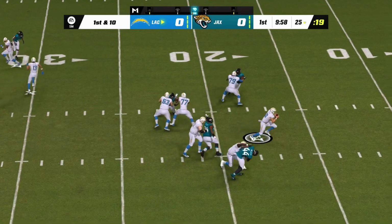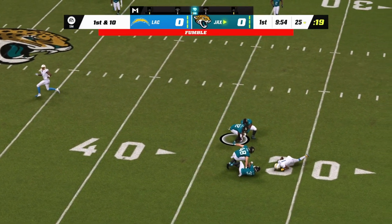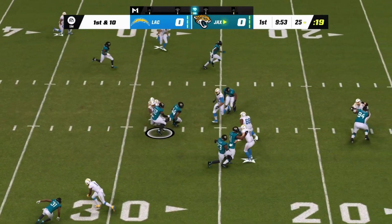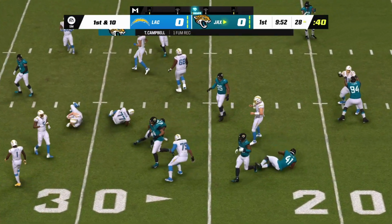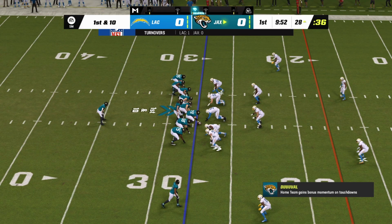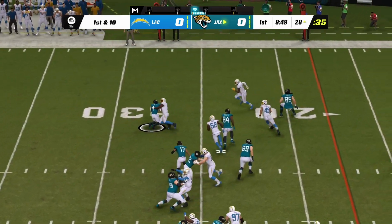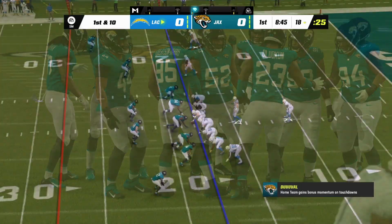Herbert going to go to the air right away. And oh, right away, he lost the football. And the Jags grab it. And this return is going to be halted right around the 28-yard line. And they'll come out with a three tight end look on the first play of the drive. They'll try the left side with ETN.